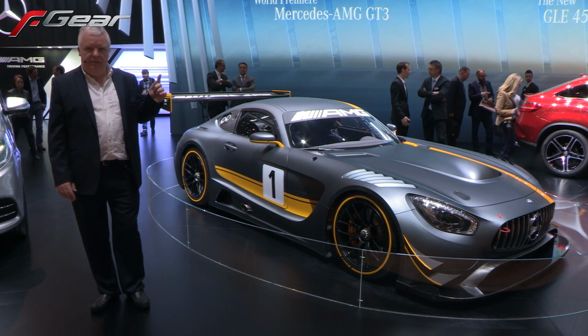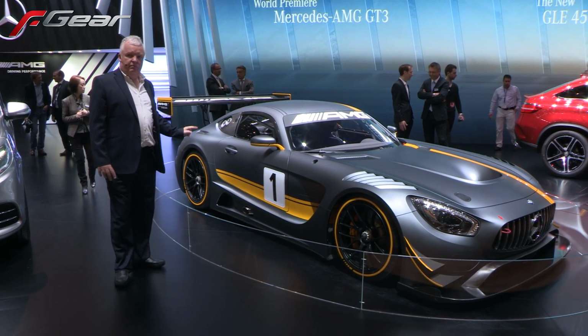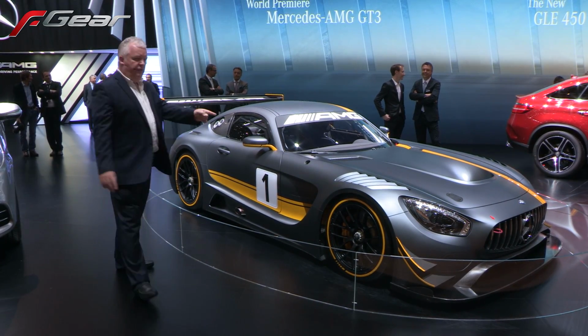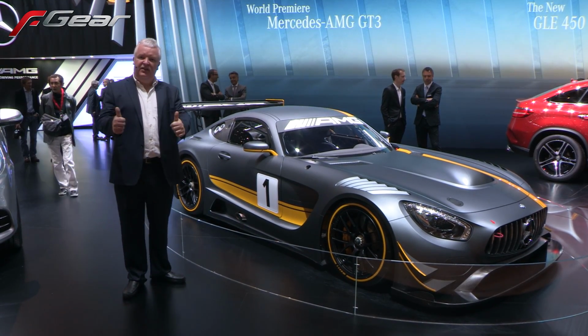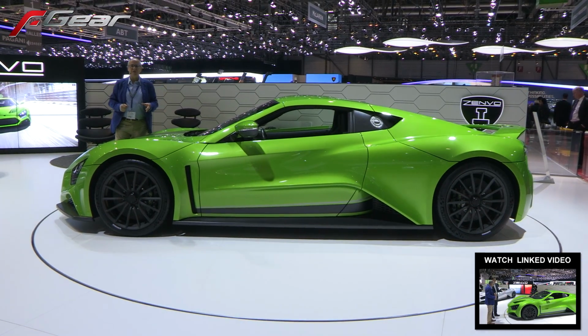Okay, BMW, we said, lacked excitement. Mercedes actually have done it. Side pipes, always good as side exit exhaust. Matte paint, always good. Fins, gills, lots of stuff, always good. Excitement, we like.